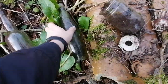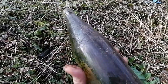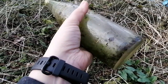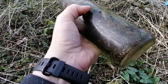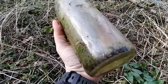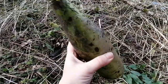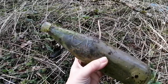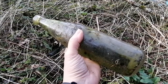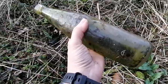Not sure yet, but this one, lovely old bottle, embossed on the top, with a gorgeous leaf and vine design, and on the bottom it says Fish Ponds, Bristol, Keystones Company. A lovely old embossed bottle from Bristol, which is not too far from here. So I'll keep looking, but so far been here about 5 minutes and found some beauties already.